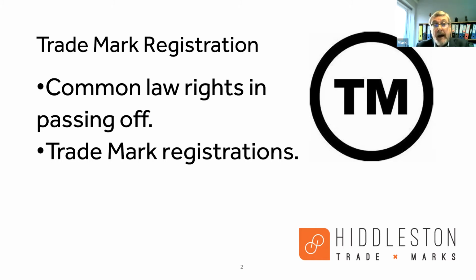Now, filing that evidence is expensive, and passing off claims are notoriously expensive before the courts. Secondly, the extent of your common law rights really depends upon the extent of reputation geographically you can establish in the UK. So if you've only traded, for instance, in Orpington or Ashford, your common law rights in passing off will be restricted to that area. And it's quite possible that a third party may be using or start to use your identical mark in another part of the country, and you would not be able to prevent them. And in addition, they may acquire their own common law rights in passing off. And if you then subsequently expand your business to try and trade in that area, you may find yourself blocked.